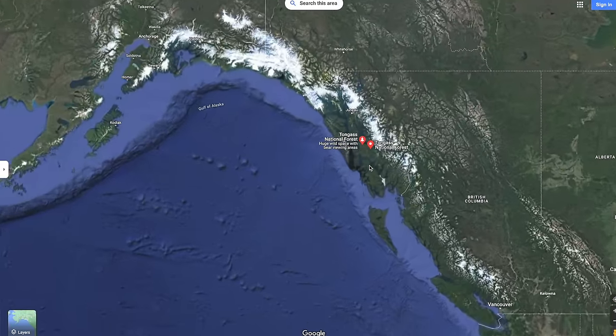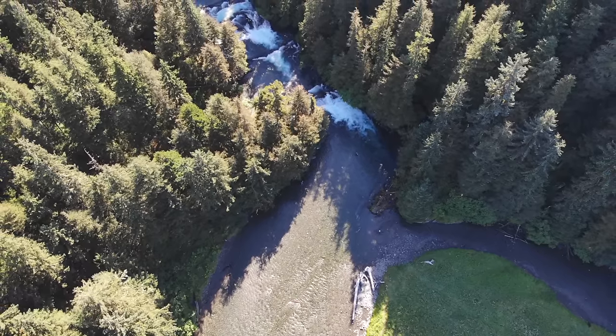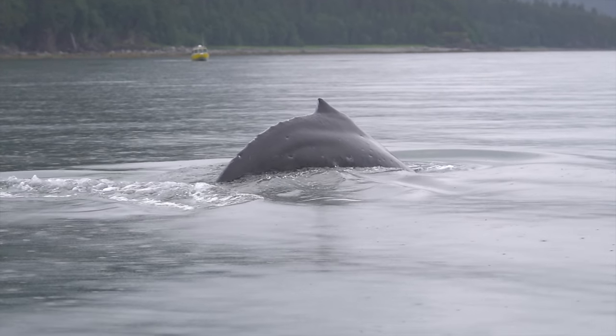The Tongass National Forest occupies the majority of southeastern Alaska. It is the most northern temperate rainforest of the world. Seems unlikely to have a rainforest in a place once covered by glaciers this close to the Arctic, but the Tongass thrives with large trees and abundant wildlife.